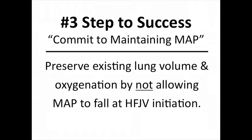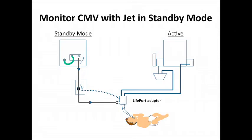Okay, the third step to success is all about mean airway pressure. Here, the approach is very similar to what we've learned to do with a high-frequency oscillator. We need to get the lungs open and keep them open. So it's the same approach with the jet. Now, we use the jet side by side with the conventional ventilator, and the conventional ventilator can be very helpful. But before you start, you want to monitor what you're doing with that conventional ventilator, so that if there's any differences in calibration, we can take that into account.